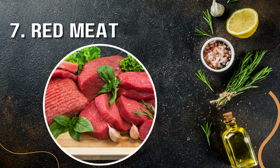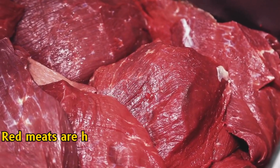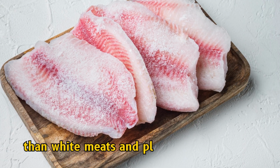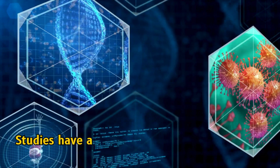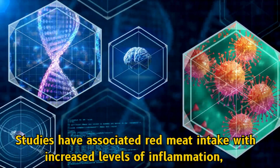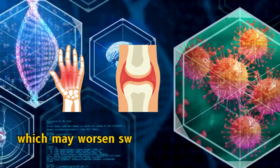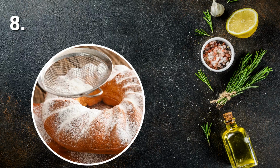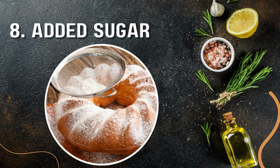Number 7. Red meat. Red meats are higher in fat, particularly saturated fat, than white meats and plant-based protein. Studies have associated red meat intake with increased levels of inflammation, which may worsen swelling in the joints and arthritis symptoms. Number 8. Added sugar.